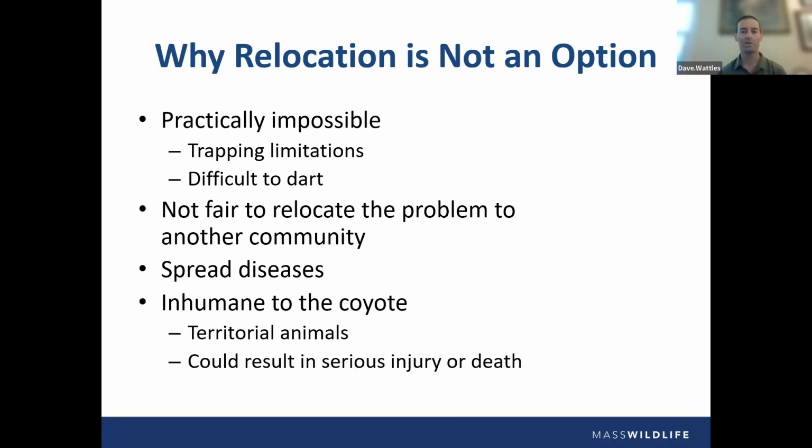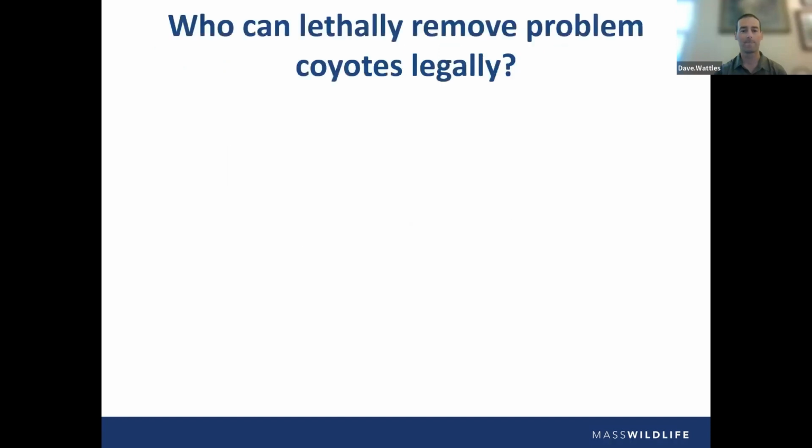Remember, these are highly territorial animals. If I take a coyote and I move it somewhere else in the state, I am dropping it in another coyote's territory. It is going to be attacked and persecuted by those coyotes and every coyote territory around. And so we obviously wouldn't want to do that to the animal. So relocation just really isn't an option.